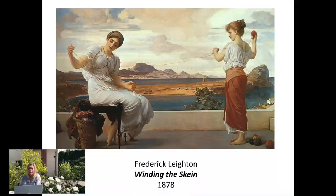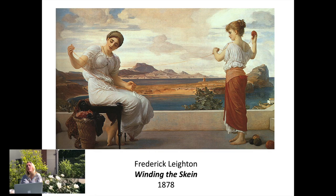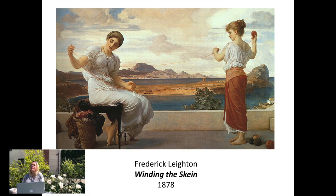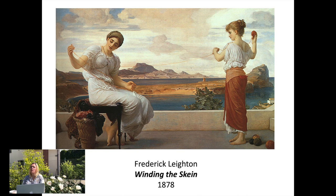So let's look at Leighton first. When winding the skein, which means we have a woman with a young girl making a ball of wool for knitting, probably together. So working together, probably a mother and daughter. And this is a very intimate scene showing the way that a mother teaches her daughter something, like a thread of culture being moved from one generation to another, and the importance of the woman as the educator, and especially the kind of moral educator of the child.